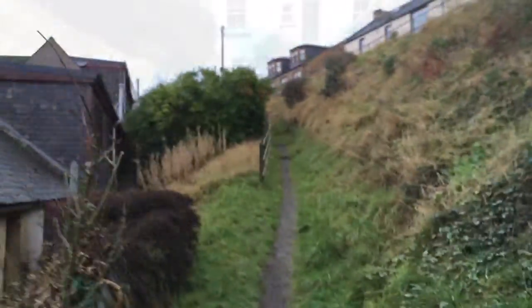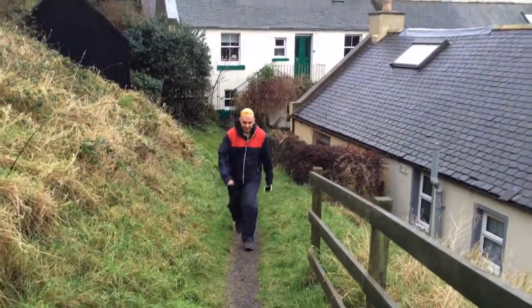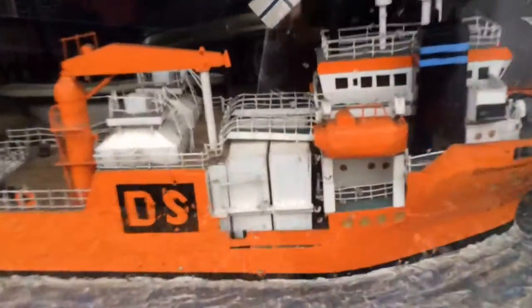Folks, I've had to make a temporary hat because I forgot to put my hat on. It's actually Baltic down here, so I have a temporary solution here. Looks like an old woman. So, bro, where are you taking us here in Ferryden? We're just going up one of the side streets to see a building that's a bit unusual, I think. Okay. Nice model there, look. Excellent.